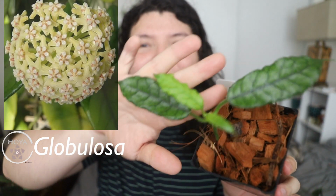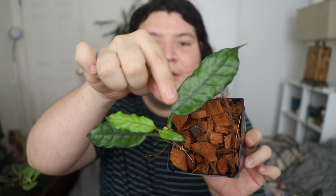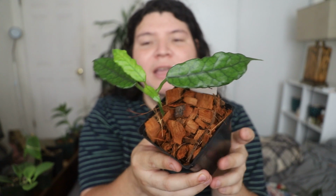Alright guys, so the next Hoya that I have here is Hoya globulosa, like I mentioned prior. Look at this Hoya, guys. Hoya globulosa. It's a beautiful Hoya. You can see how wavy it is. You can see how pointy it is, how thick. It's also furry. If you touch it, it's furry. I have it in coconut husks, and I got this plant as a plant trade with my friend Misha from Plants by Misha here on YouTube. And yeah, it's a very nice Hoya. It's very expensive, or used to be expensive. Now it's more on the cheaper side.